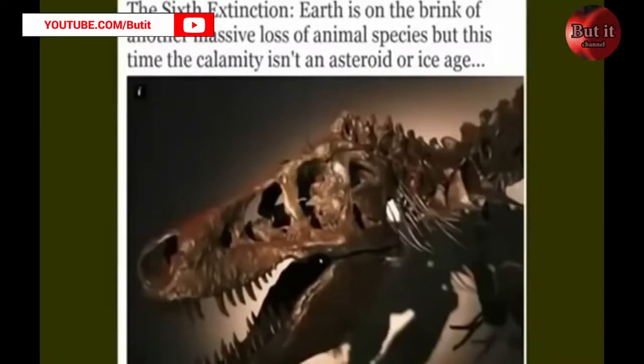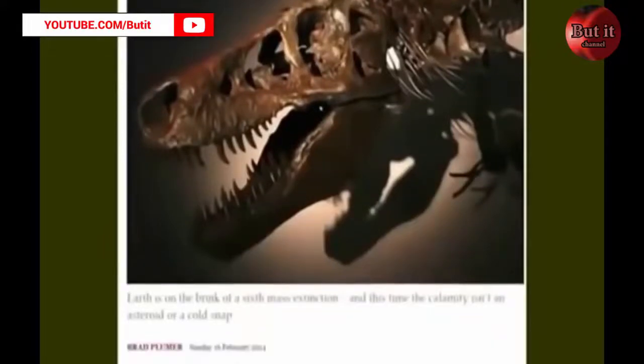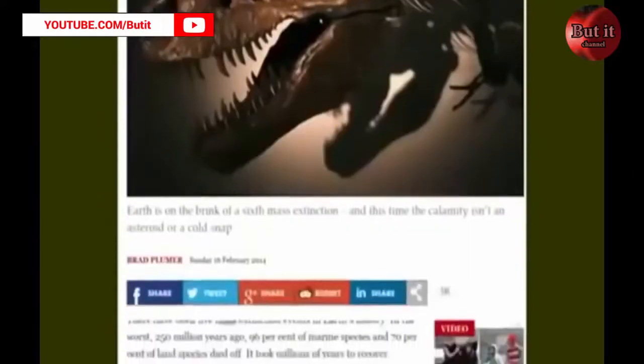The 6th extinction. Earth is on the brink of another massive loss of animal species, but this time the calamity isn't an asteroid or ice age. And this is by Brad Plumer, and is dated February 16, 2014. There have been 5 mass extinction events in Earth's history. In the worst, 250 million years ago, 96% of marine species and 70% of land species died off. It took millions of years to recover.